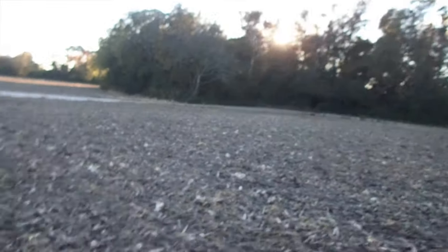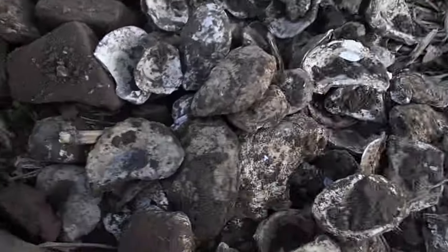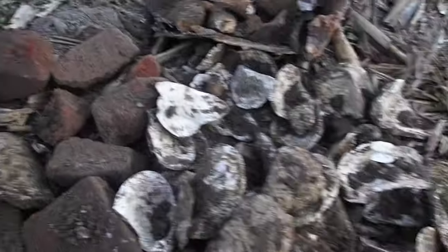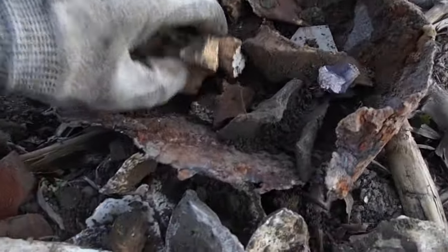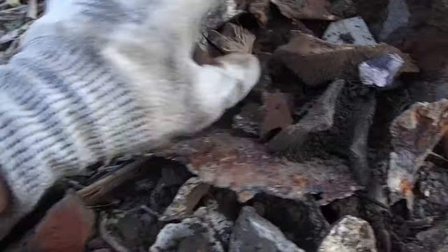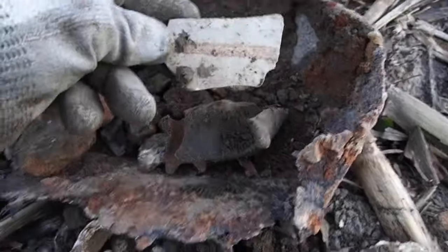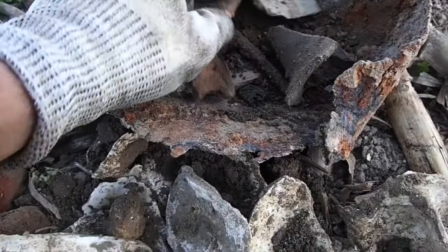Alright, the sun's going down. I'll do a quick wrap here. Tons of oyster shells right here in this hole. Tons of them. Some brick, some rock, lots of bone. I've been finding bone like crazy here, and pottery. That's right here. I got several pieces of pottery like that, so you know that was in there.